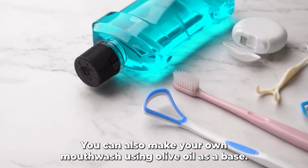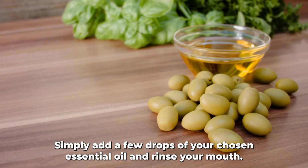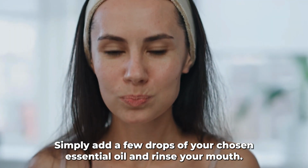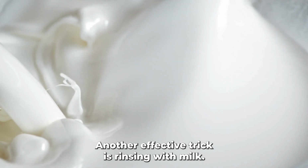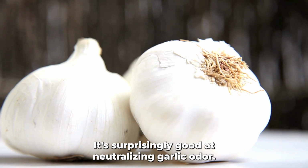You can also make your own mouthwash using olive oil as a base. Simply add a few drops of your chosen essential oil and rinse your mouth. Another effective trick is rinsing with milk. It's surprisingly good at neutralizing garlic odor.